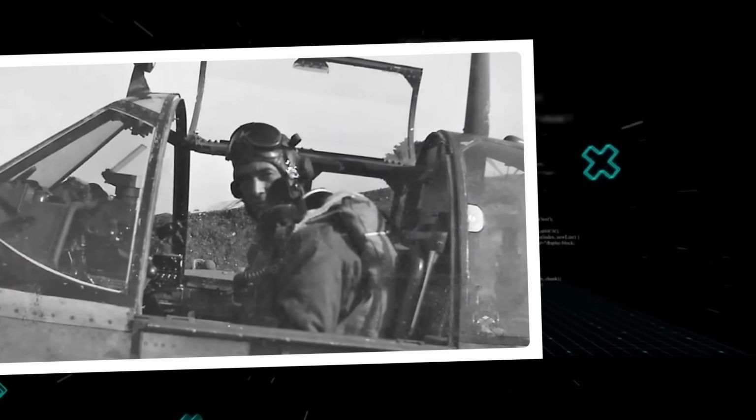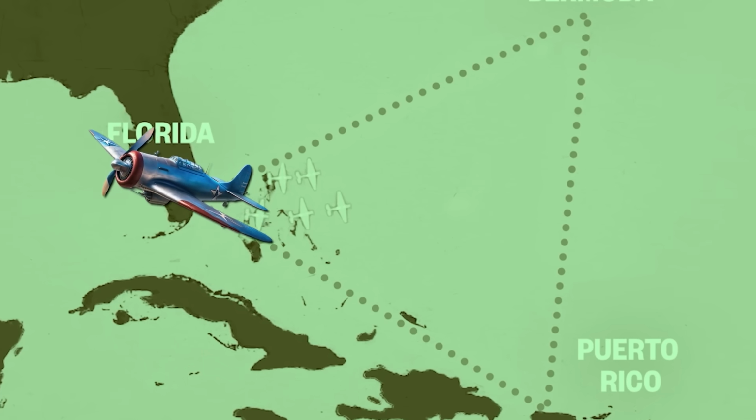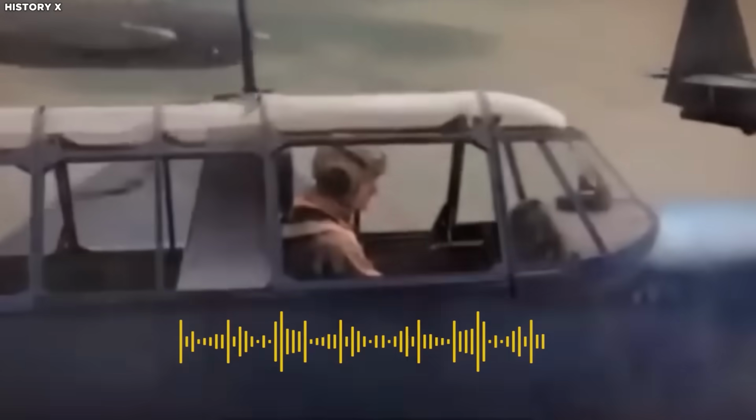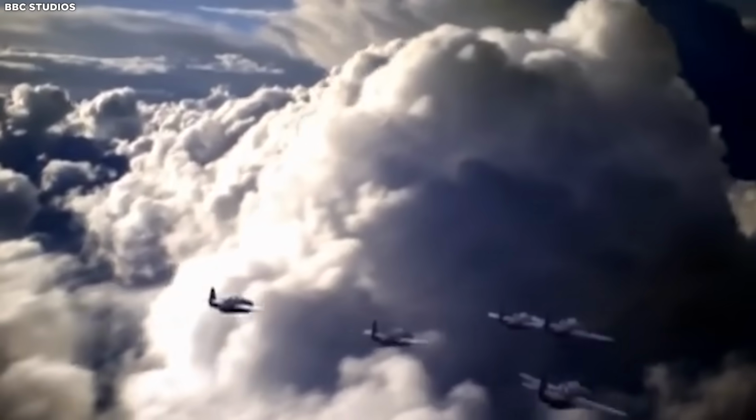In one clarified segment, Taylor can be heard saying, "Both my compasses are out and I am trying to find Fort Lauderdale, Florida. I am over land, but it's broken. I'm sure I'm in the Keys, but I don't know how far down and I don't know how to get to Fort Lauderdale."